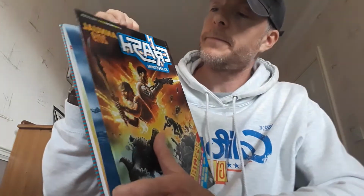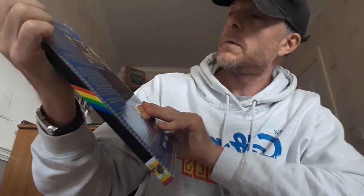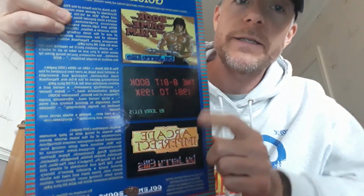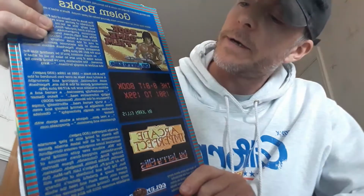We'll have a look at it in a sec, but let's just have a look at the back as well. There's an advert there for Golem books and some of his books. I've not actually bought any of these. I'm quite interested in this one here, so I need to try and get hold of some of them. And yeah, a lot of art by Ollie, as you would expect.